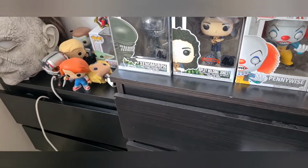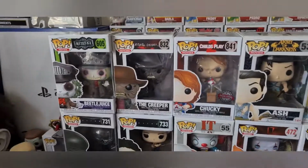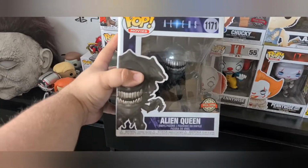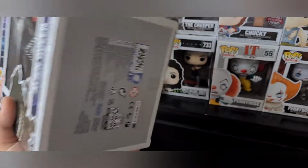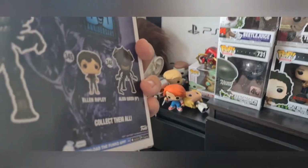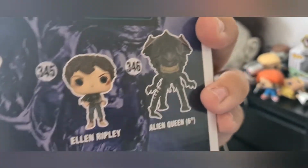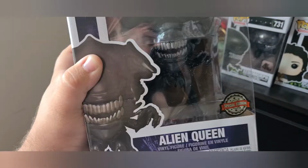But anyway, like I said, I did have another pop, and where have I put it? There it is. This one is the most recent pop I've got, and that is the Alien Queen from Aliens Special Edition. Got this from HMV. This is a great pop, and of course, as you can see, that's Ellen Ripley from Aliens, which I hope to get, because I would love to have that along with the Alien Queen.